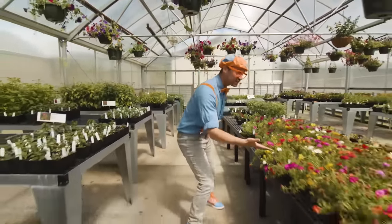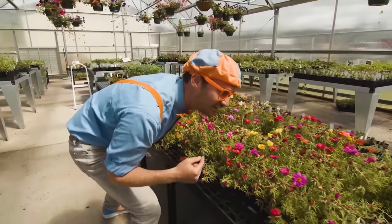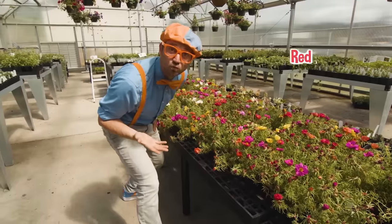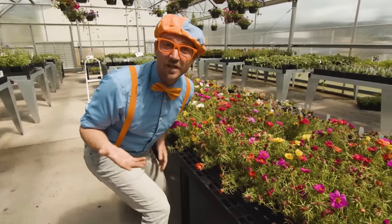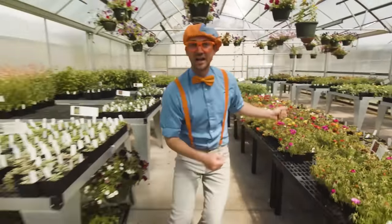Whoa, check these out. Wow, so many colors. What colors do you see right here? Looks like that one is pink. That one right there is red. Ooh, look at that one. It's the same color as the sun. Yeah, yellow.